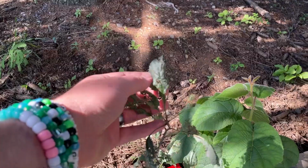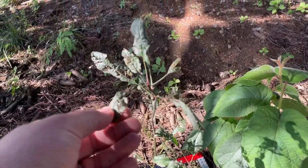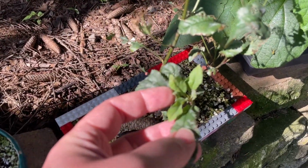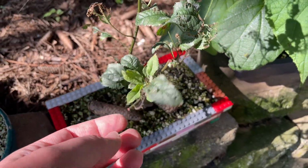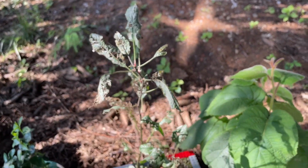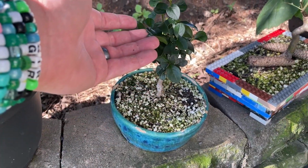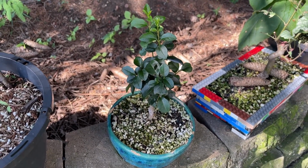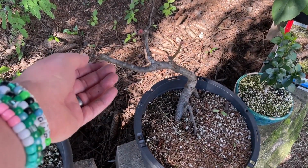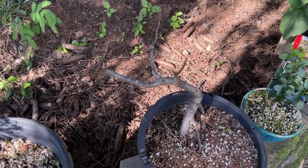My apple tree, I don't know what's going on. This thing's looking a little crusty. It does have some new green leaves coming out here, but yeah, I'm not exactly sure what's going on, why this is dying off. Little privet's doing fantastic. My American hornbeam, I am not sure, but this thing is not doing so well either. I'm not sure what's going on here.